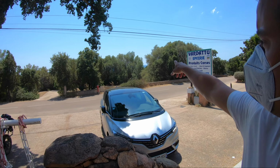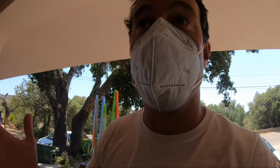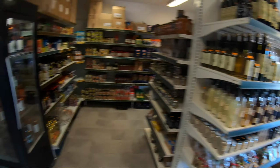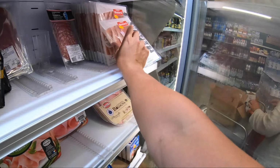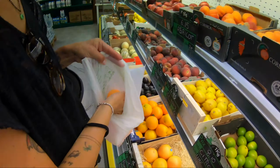Palombaggia beach is right here. But before that, of course, we need some food.